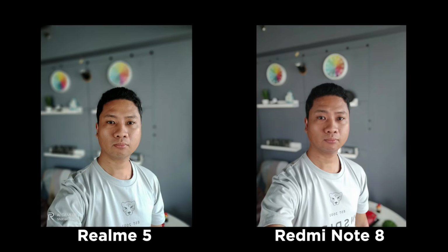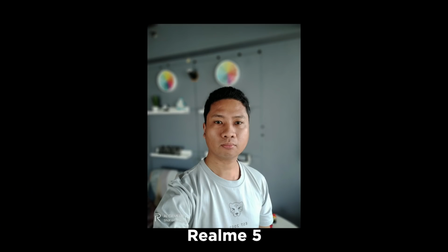For portrait selfies, here are photos of Louis. Both did a great job in creating those bokeh effects, but I really can't help but notice their different color schemes. There seems to really be a boost in saturation for the Realme 5, but I like that it applied it in a suitable way to make the photos look more pleasing. You also get sharper details from the Realme 5.